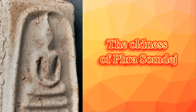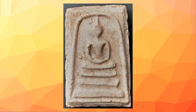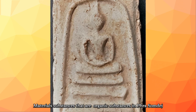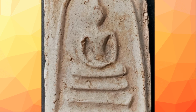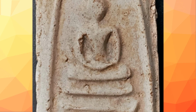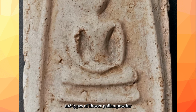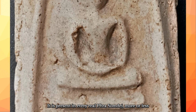The oldness of Phra Somdej. Look at the oldness of Phra Somdej Wat Rakhang. Materials and substances that are organic substances in Phra Somdej: 108 kinds of Munkal pollen powder. Every genuine Buddha must have magic powder and mass important substances. 108 types of flower pollen powder are present in every real Phra Somdej, more or less.